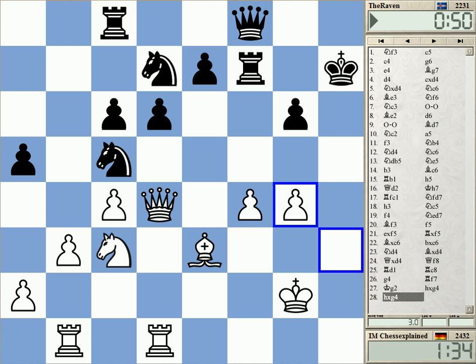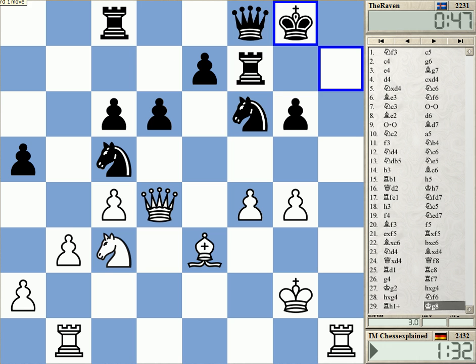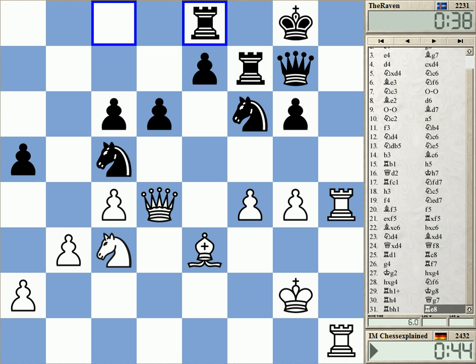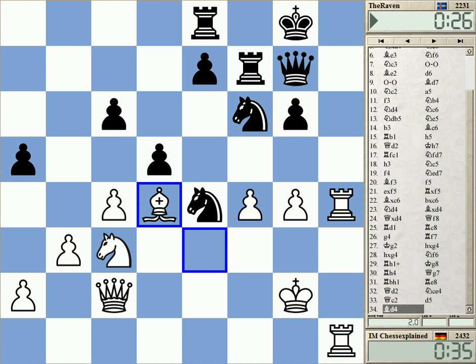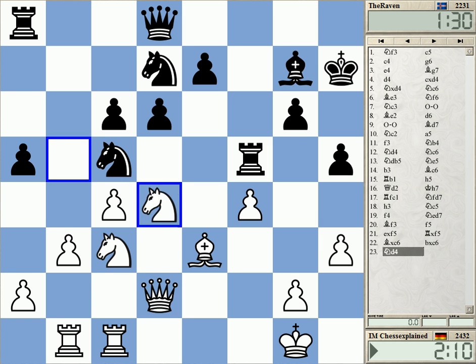I mean, after he opens up the h-file, it looks like a disaster, but I didn't really refute it. And the computer is only on plus one, amazingly. Check. Yeah, it even wants to play rook h4. I play all the computer moves. That's spooky. Yeah, and that's over. Yeah, he really defended well.